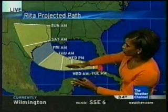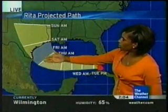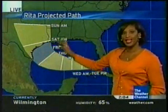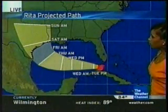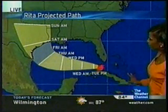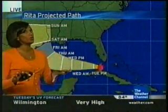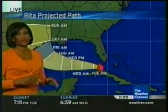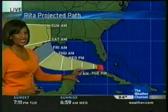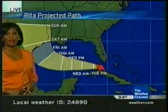Now, we're expecting it to continue moving due west for a time, and then as we approach the weekend, it could veer to the north, and that's when we think it will get closer to the coast of Texas and even western Louisiana. So we are definitely watching Rita very, very closely for you, and we will be the first to let you know if this hurricane makes any changes in terms of increased winds, increased intensity, or whatever. We will definitely keep you posted on the very latest.